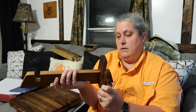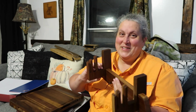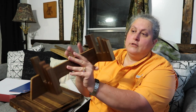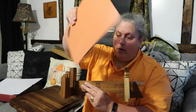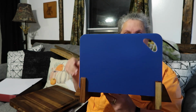You can always also use these for charcuterie boards. There is a stand that goes together like this. I think I didn't read the instructions. I'm assuming that's how it goes, just from what I see. One for the big cutting board, one for the small, and then one for these guys, like that. So I'm going to set this over here in the box.